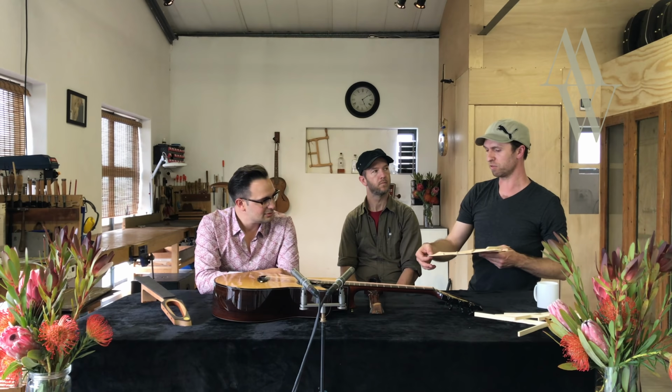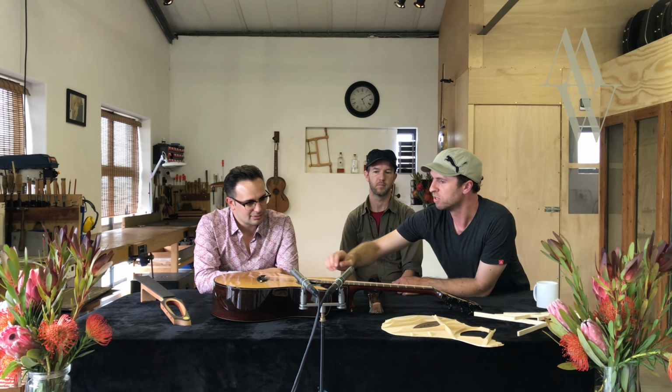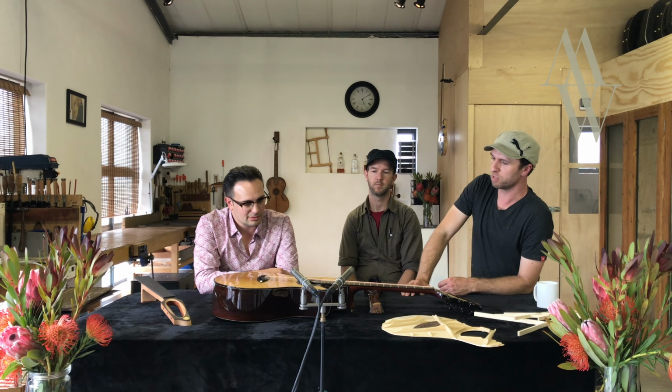We actually used to thin out the top a bit more on the bass side also, just to get that to be a bit more active. But also already angling that upper transverse effectively opens up a bit more of the soundboard up here. It's hard to say how much difference that makes, but as a luthier, one's constantly thinking about these sort of things. They don't let you sleep.